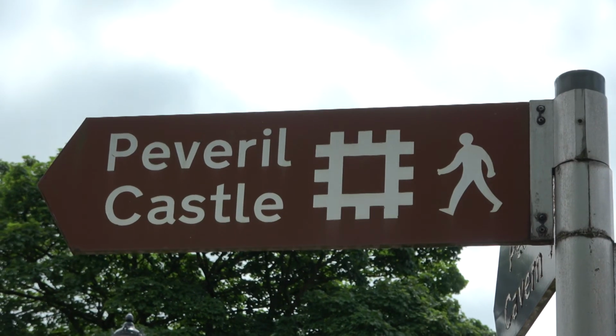This week our travels have brought us to the wonderful village of Castleton here in the High Peaks in Derbyshire to visit Peveril Castle. And as always on Go Visit Castles, we visit, we explore, and the castle gets a score. So let's go. Come on.